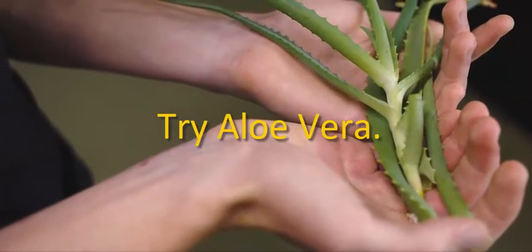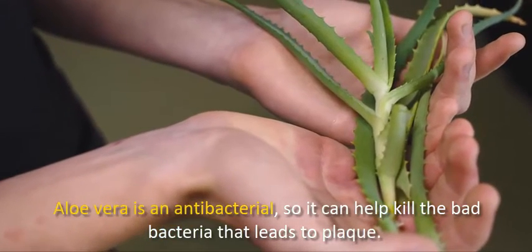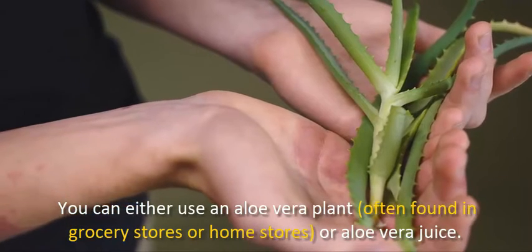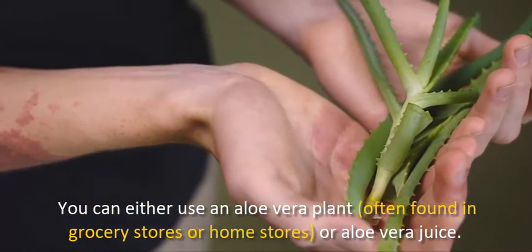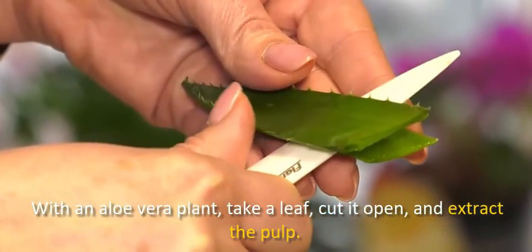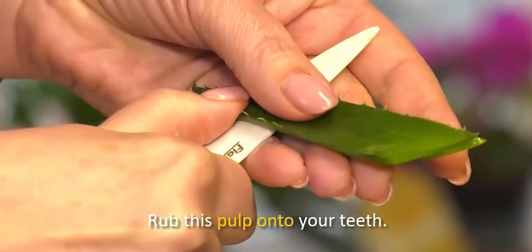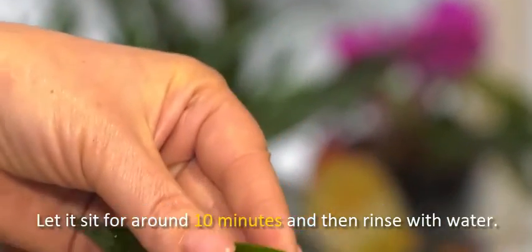Try aloe vera. Aloe vera is an antibacterial, so it can help kill the bad bacteria that lead to plaque. You can either use an aloe vera plant, often found in grocery stores or home stores, or aloe vera juice. With an aloe vera plant, take a leaf, cut it open, and extract the pulp. Rub this pulp onto your teeth. Let it sit for around 10 minutes and then rinse with water.